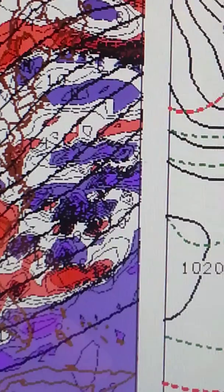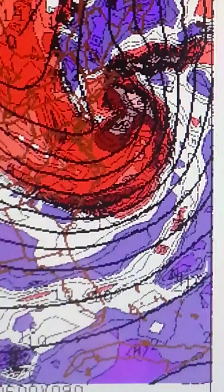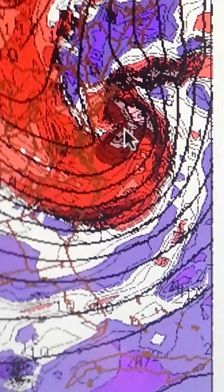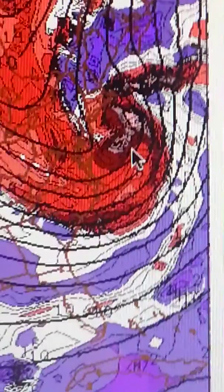But if you take a look at the Canadian model, here we go. Notice how you can see that the signature here for the closed low is a lot more potent than in the American model. Alright, so Canadian model, American model, Canadian, American. You can clearly see that the signature of the closed low is a lot more potent here. This energy is more wrapped around in the Canadian model than in the American model. It's starting to wrap around in the American model, but the Canadian model says it's already going to be closing off. It's already going to be closed off by the time it gets southeast of Long Island. So that's what the Canadian model says. The Navy model agrees. So does the European model.